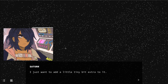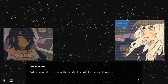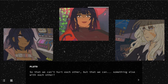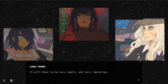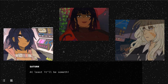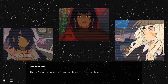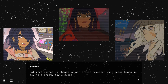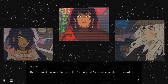I just want to add a little tiny bit extra to it. Iapetus wants to reduce the only information it will be possible to exchange between us to violence. But you want something different to be exchanged. So that we can't hurt each other, but that we can do something else with each other? It will have to be very small and very imprecise. At least it'll be something different, you know? There's no chance of going back to being human. Not zero chance, although we won't even remember what being human is, so it's pretty low, I guess. That's good enough for me. Let's hope it's good enough for us all.